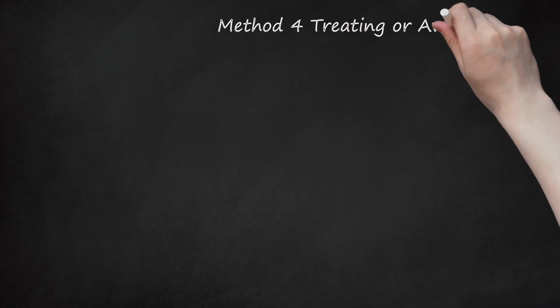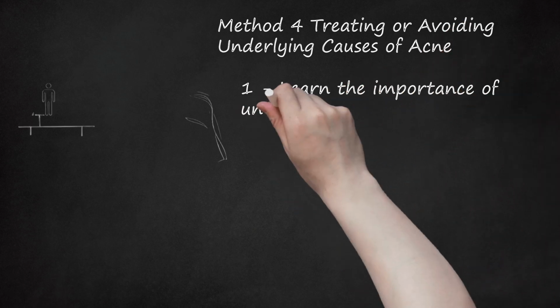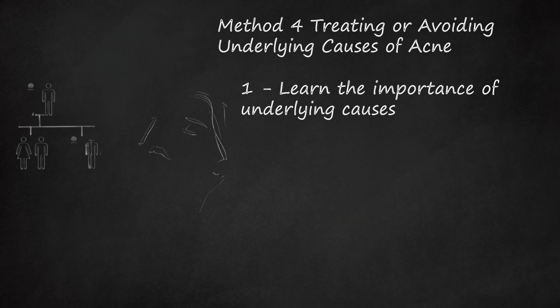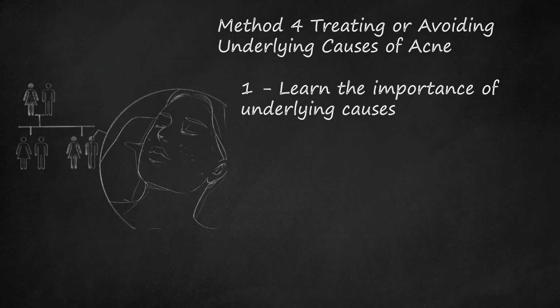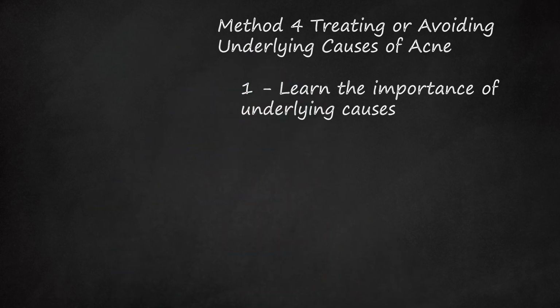Method 4. Treating or avoiding underlying causes of acne. 1. Learn the importance of underlying causes. You can treat skin blemishes all you want, but if you don't treat the thing that's causing it, acne will keep coming back. Now, this can't always be done. For example, if you're a teenager, your acne is likely a result of the fluctuating hormone levels that come with puberty, which can't be stopped until you outgrow it. You can also inherit a predisposition for acne from your parents, which can't be helped. However, there are many things that cause acne that can be helped, and you should take measures to avoid those behaviors.